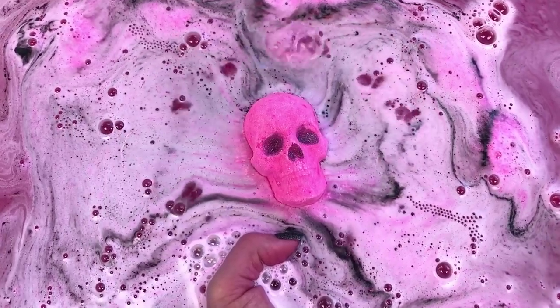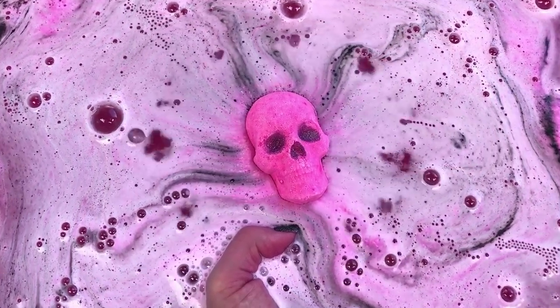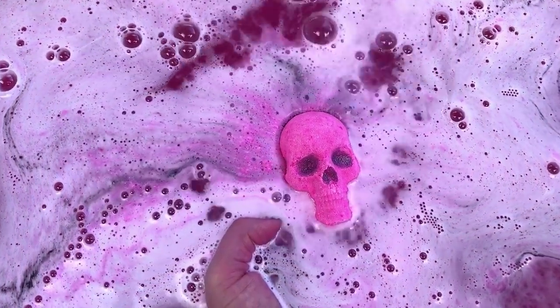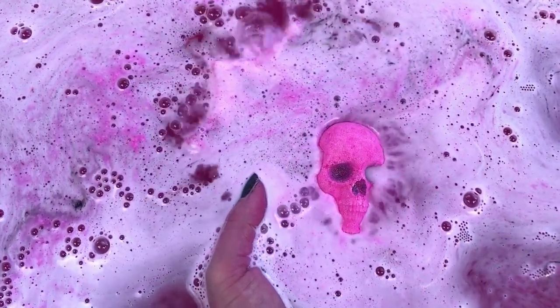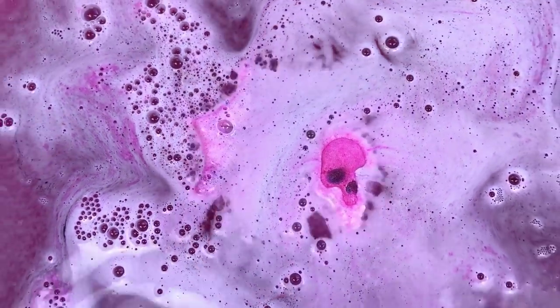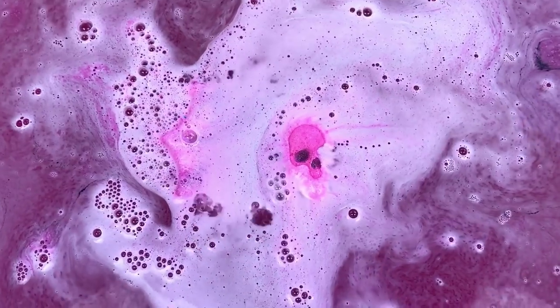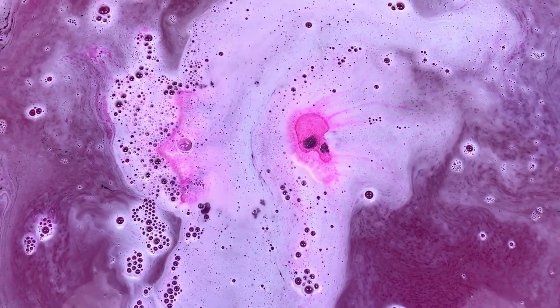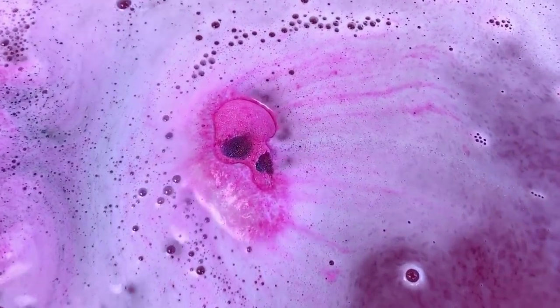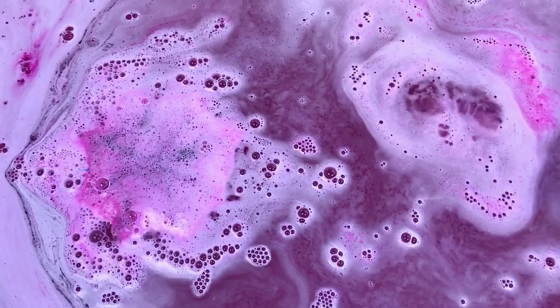See, when the lighting changes, it changes the focus on my camera. Oh, now I'm smelling the mint. Totally smelling the mint now. Okay, it wants to float, but it's sinking just a little bit. That skull wants to just hang out halfway on top of the water too. Oh, he's top heavy. He's floating. But he's gonna spin a little bit.